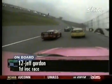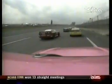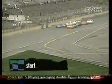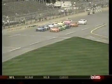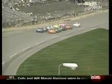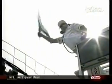This is the look up from the last position in the field, a position that some feel may in fact have an advantage all the way through the other rows. Keep an eye on that front row. Keep an eye on the outside, Dale Earnhardt. And watch, too, Unser Jr. in the green car in the second row, who's always destined to make an early move. You're on board with Little Al.